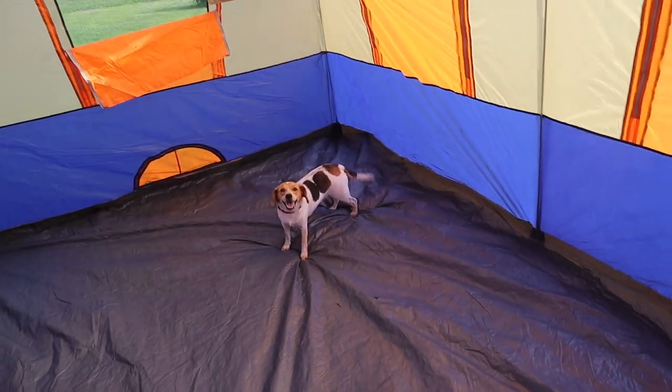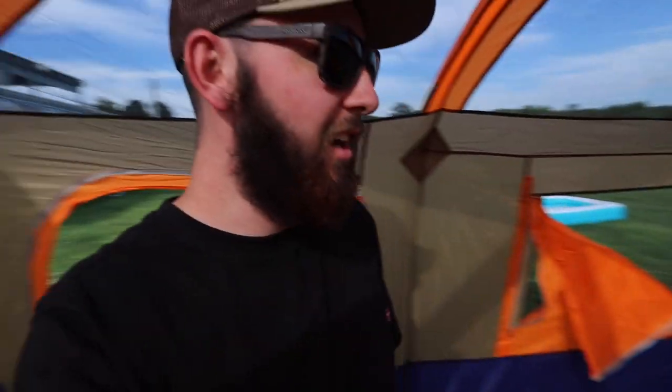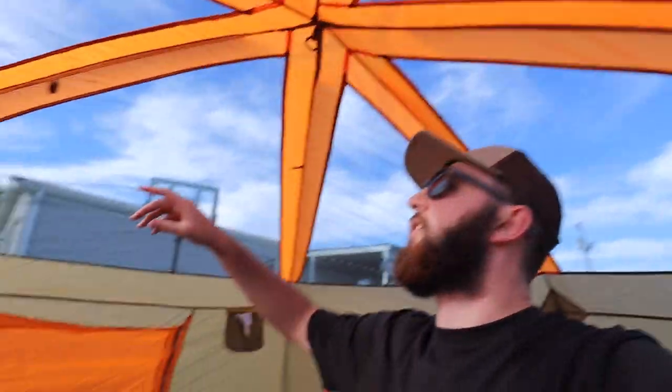You excited? You love the new tent? You like it? I do. It is nice. I did figure out, so I was looking at it, the entertainment center is literally just a thing that holds like a tablet or something. So it's not nothing crazy. And then the built-in lights is literally just a thing that hangs right here and has lights on it.